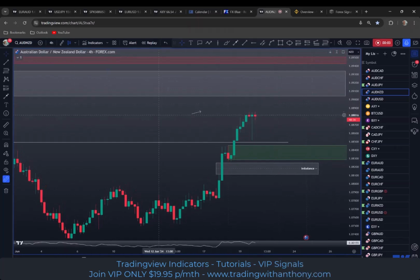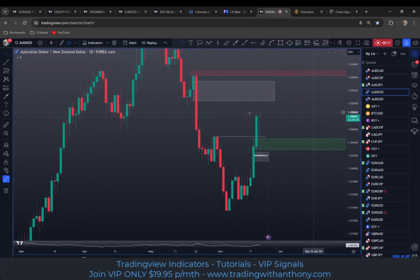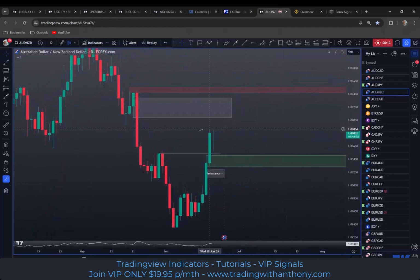Traders, I've just been marking up the Aussie Kiwi on the 4 hour. In fact, I started with the daily. Let's just go back and I'll show you what I'm looking at. So this is in a strong bullish trend, as we can see.